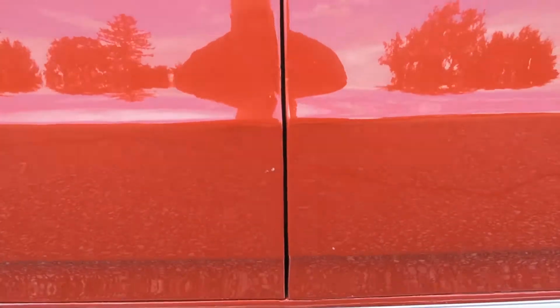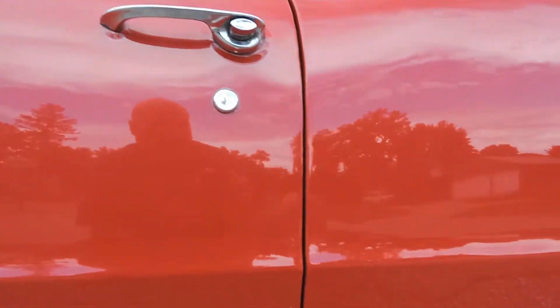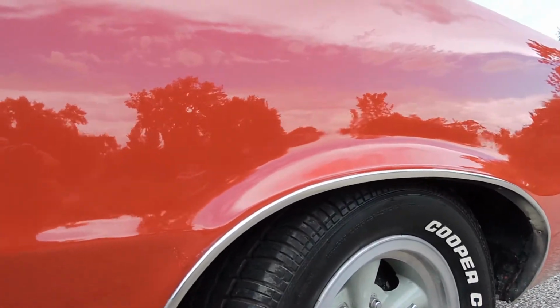Our back door gap's in great shape. Bottom of the door looks good all the way across. I don't see any real blisters there. We got a few little dirts back here. We got some chips here and there. Like I said, I'm not going to be able to point them all out, guys, because there's a lot of little paint imperfections here and there, but the overall appearance in the car is really good.